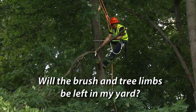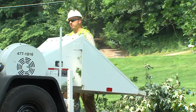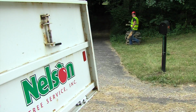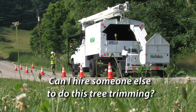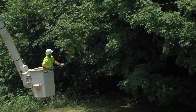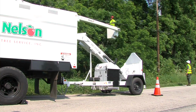Will the brush and tree limbs be left in my yard? All brush will be chipped and the area left clean. If larger limbs are taken off or a tree removed, the wood is cut into manageable lengths and stacked. Can I hire someone else to do this tree trimming? No, Nelson Tree Service crews are line clearance professionals contracted by your power company. Most tree trimming companies are not trained for power line clearance jobs.